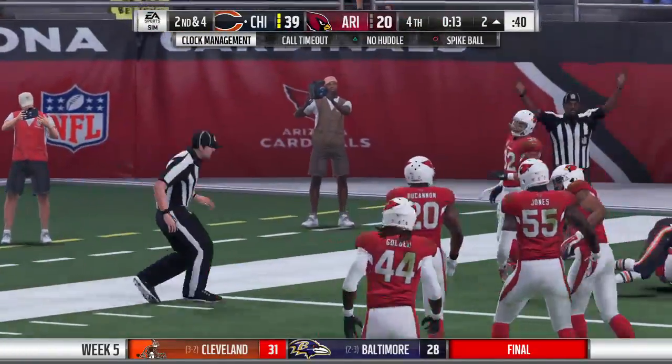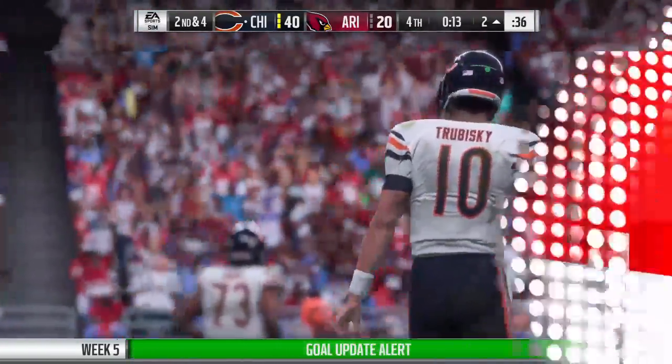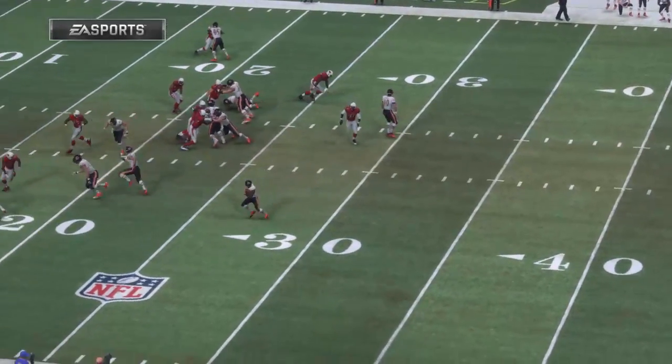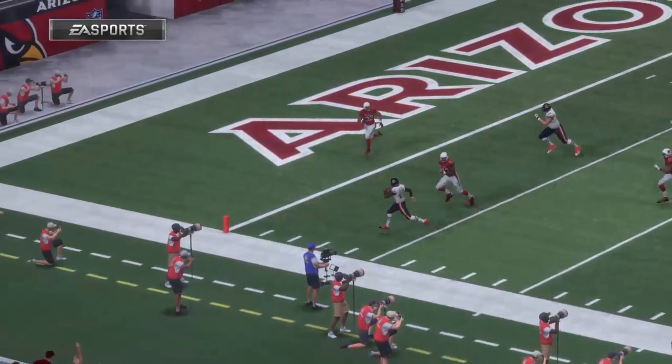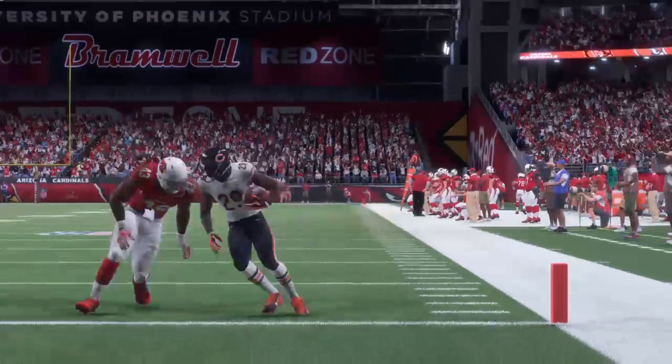And he takes this one in for a Bears touchdown. A great effort there with his 3rd touchdown of the game, number 7 on the year. And the Bears will extend their lead. And for them, this train, it just keeps rolling, doesn't it? Well on their way to yet another victory.